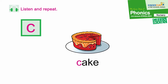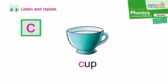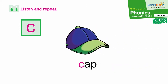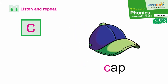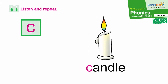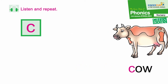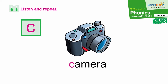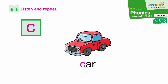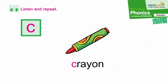Cake. Cup. Cap. Candle. Cow. Camera. Car. Crayon.